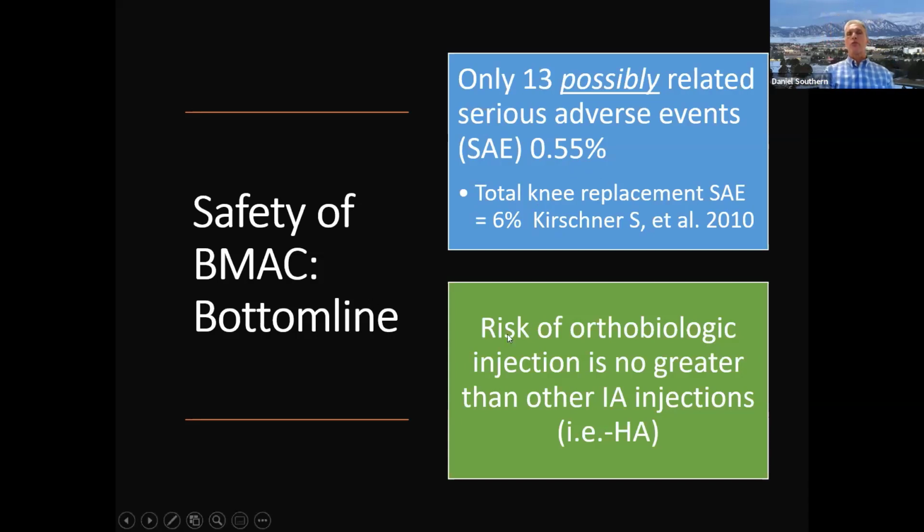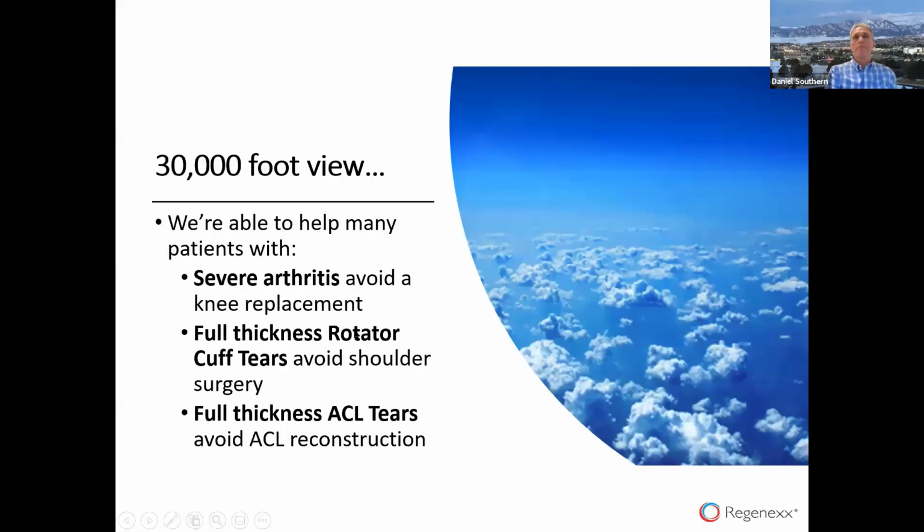Bottom line here is that the risk of orthobiologic injection is no greater than other intra-articular injections done in office by an orthopedic surgeon injecting steroids or hyaluronic acid. There's a small risk of infection, but if you observe aseptic technique, it's extremely safe.